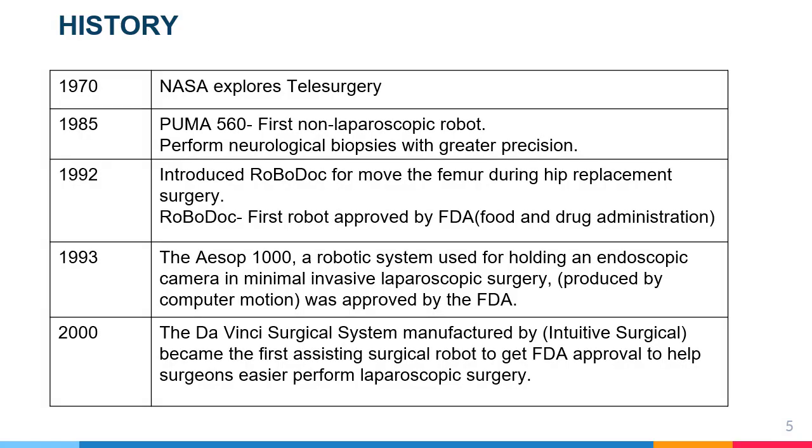And we move on to the history of robotic surgery, which began in 1970 as a military project done by NASA, which used wireless networks and robotic technologies to allow surgeons to operate on patients who are distantly located. In 1985, the Puma 560, the first non-laparoscopic robot, was introduced to perform neurological biopsies with greater precision. In 1992, they introduced the Robodoc to move the femur during hip replacement surgery. Robodoc was the first robot approved by the FDA, the Food and Drug Administration.